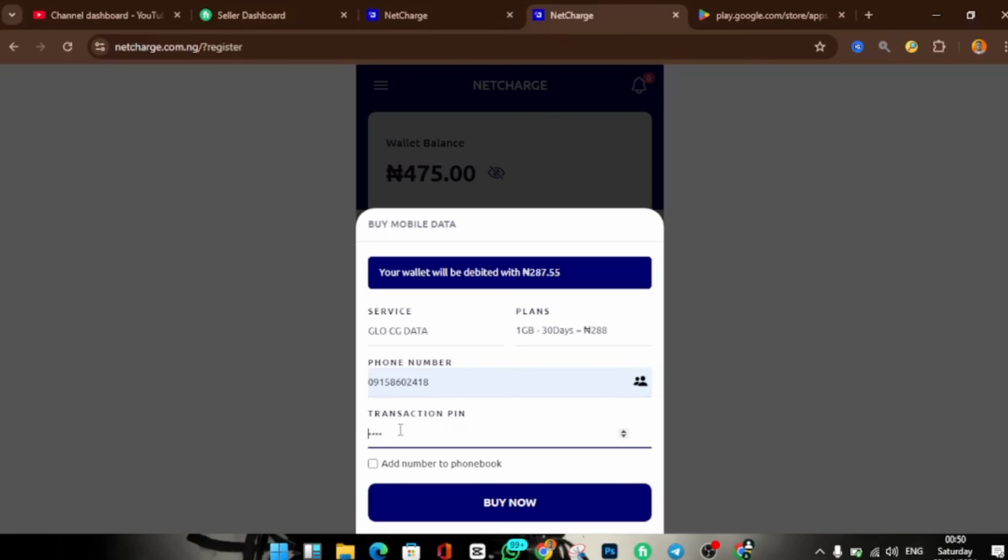Remember I said earlier that whenever you want to buy data, or any service on this platform, you have to input a transaction pin, which you created in the process of creating your account.